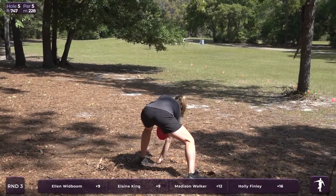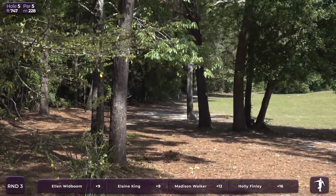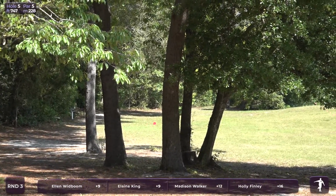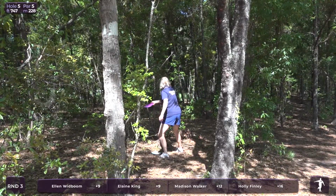Madison with a great shot. Yeah, I'm pinched by the trees, just trying to get it low and under and avoid the out of bounds. And yeah, somehow made it through the other trees. That was a really good shot from you. Thank you. Pretty sure that was a Firebird.